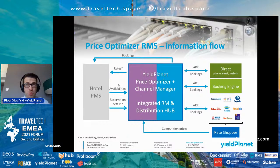But there are various reasons that sending rates back to the PMS is not necessarily always required. It might be because of two big reasons. One is that, again, it might require a price integration. And also sometimes it is just more convenient to send rates to a CRM or a quoting tool that helps you to quote the right price. So once we receive availabilities, every availability change triggers the complete recalculation of all the rates, availabilities, and restrictions, and the whole combined system makes sure that the proper information is then sent to all the channels.